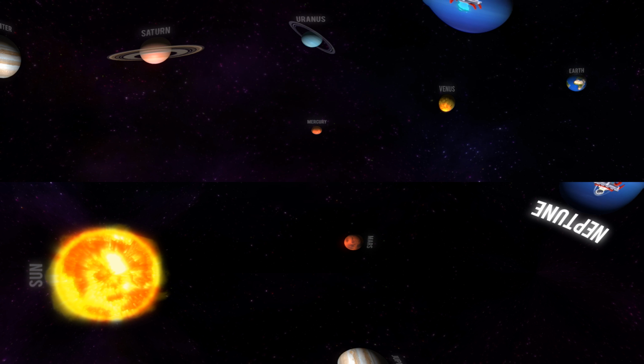Neptune is composed of a thick soup of water, ammonia, and methane, while its atmosphere is made of hydrogen, helium, and methane. The last composition is what gives Neptune its blue color. A day in this planet goes by in 16 hours, and it takes 164 Earth years to go around the Sun once.